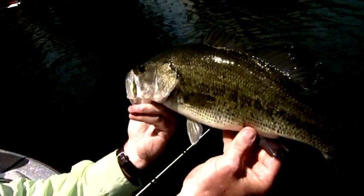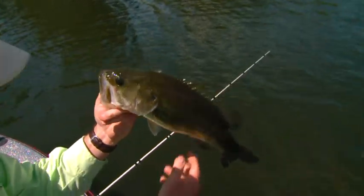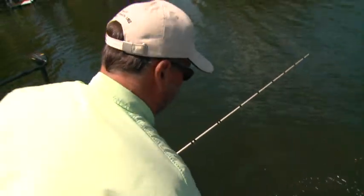2.5 pounds, 2 3/4. You know, and for a lake that we'd never been on before, this is interesting that I really expected these fish to be up shallow. We're finding them up on the outside weed line, not the inside weed line.